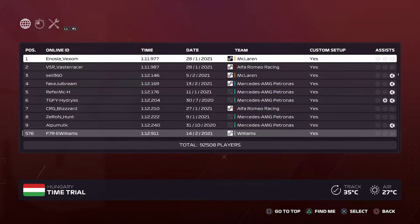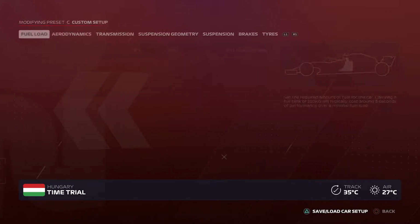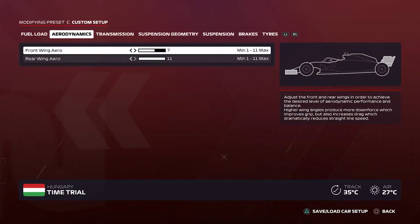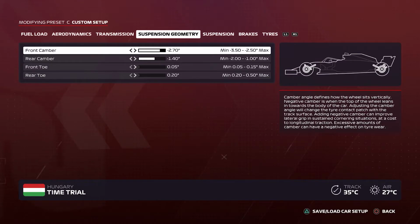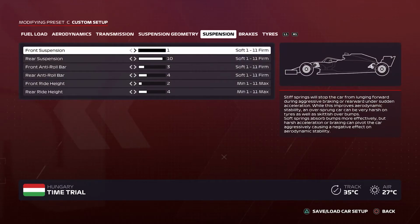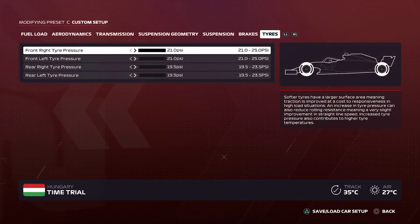Now we'll go through the setup for you guys, so that you can sort of understand where you need to be with this. So if we go on to our setups and we go on to the aerodynamics, you want them at 7 and 11. Moving over to the transmission, you want it at 50 and 54. The suspension, you want that at 2.7, minus 2.7, minus 1.4, 0.05 and 0.20. The suspension, you want it at 110, 3, 4, 2, 4. And the brakes, you want it at 150. The tyres, you want it at 21, 21, 19.5, 19.5.